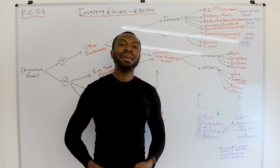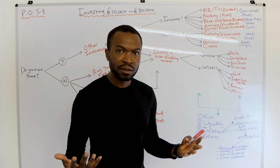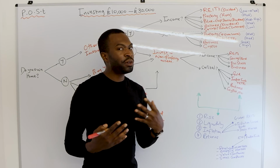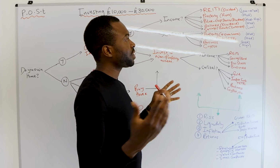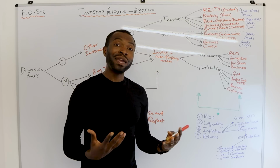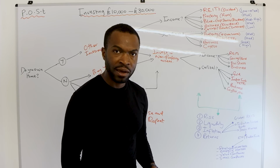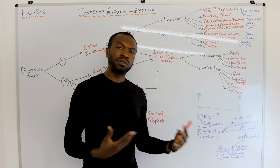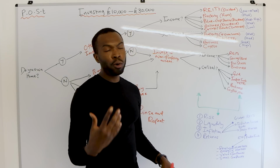Second, liquidity. How much liquidity do you want? Because some investments aren't that liquid. Property, for example, is great, but depending on when you buy it, it might not be as liquid. Whereas investing in the stock market, you can quite easily sell. Liquidity essentially means the ease with which you can get your money back. The stock market is far more liquid because you can sell today and get your money back tomorrow, or even today. So liquidity is an important consideration.